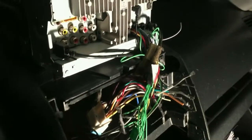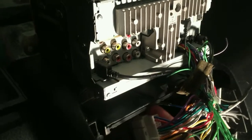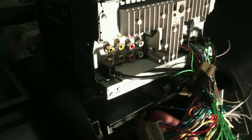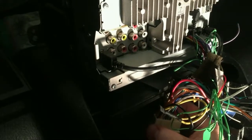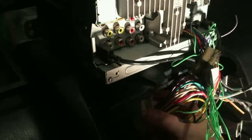Now, just to make sure I did a complete job here, I counted the number of wires coming out of the back of the wiring harness. So there's 1, 2, 3, 4, 5, 6, 7, 8 on that side, and then if I flip it over, there's 6 more. So 8 and 6 is 14. So there's 14 wires total.